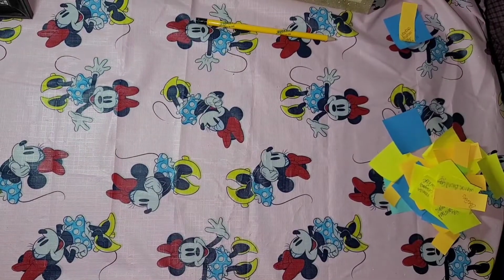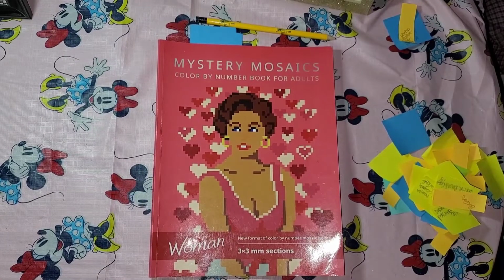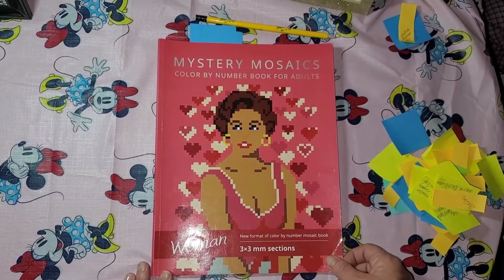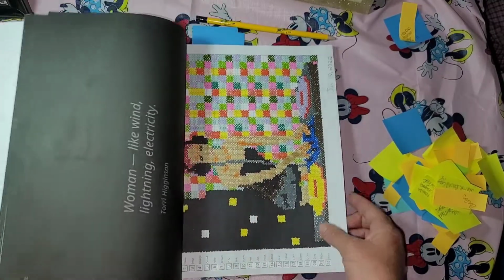Easter Parade. Finished this book this month. I mean, last month. And today's April 1st, so I finished this one last month in March. Mystery Mosaics Color by Number. Woman, Belba Family. Finished three books last month.